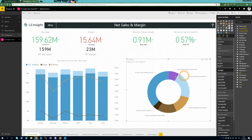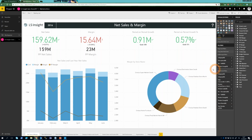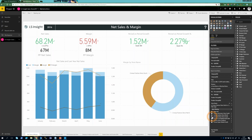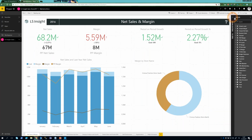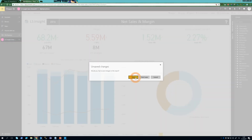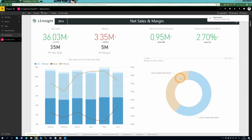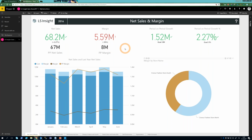And because this is a report called My Fashion Store, I want the report just to show the fashion stores I have. So the report level filters, which I talked about earlier, we can select, like here, Kronos Fashion Store North and South, and now we have this whole report. So every page in this report is just focused around these two stores. And I'm going to go to reading mode and save this. And it's fully interactive after you created your own report, because that's a setting in the dataset.